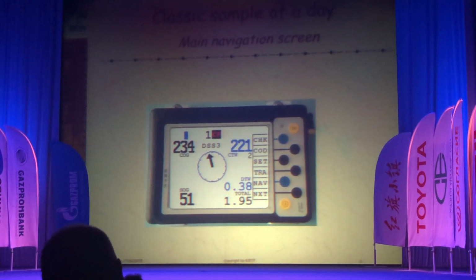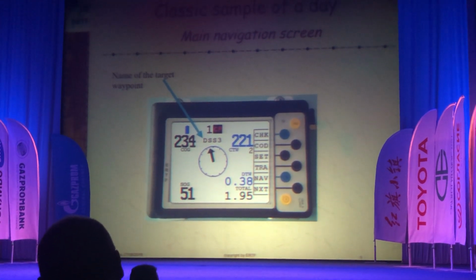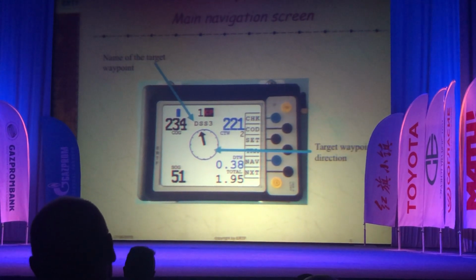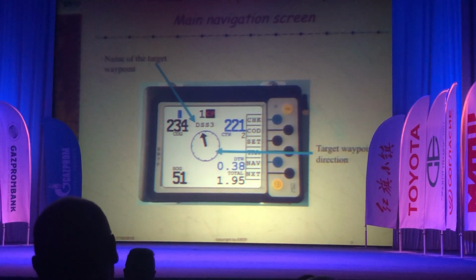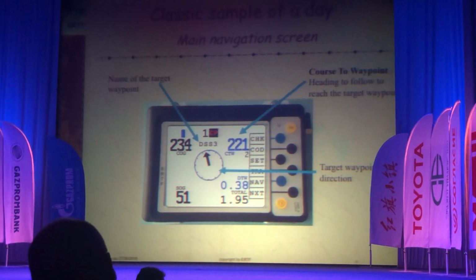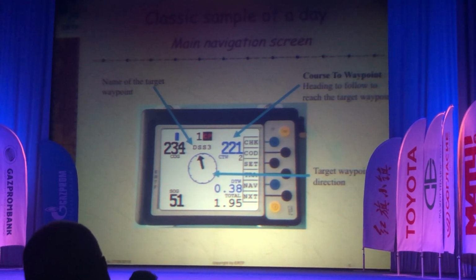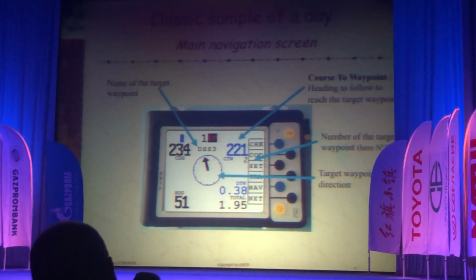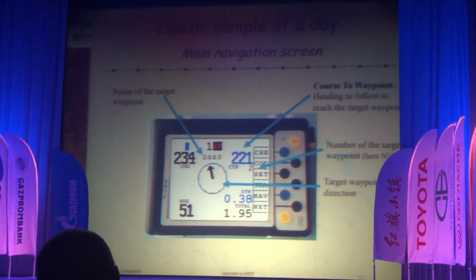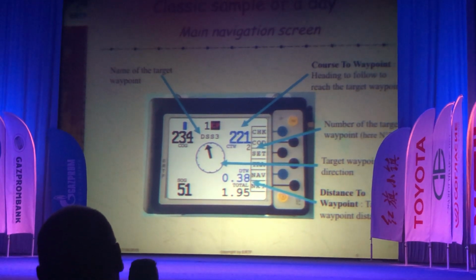On this screen, you will see all the information you may have on your GPS. So first of all, DSN3 is the name of the target waypoint. The arrow shows you the direction to go to this waypoint. The CTW here, 221, is the course to this waypoint, so follow this one if you want to reach it. The small number 2 is the number of the target waypoint. The DTW information is the distance from you to this waypoint.